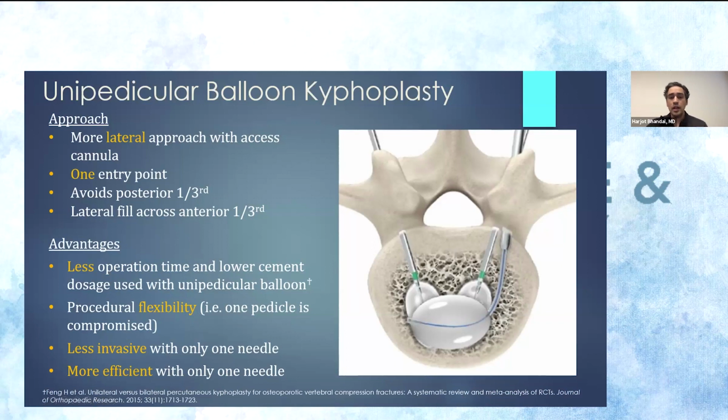Of course, there are a lot of advantages to the unipedicular approach. It's quicker, less anesthesia time, less invasive, and more efficient as far as the procedure goes, especially if you're treating patients with a bunch of different fractures, sick or elderly patients, where you want to reduce the procedure time. This can be a good strategy. And just because you started with the unipedicular approach, if you're not getting coverage of the contrast or the balloon all the way across midline, you can always come back in with the second side and do a bipedicular approach at any time.